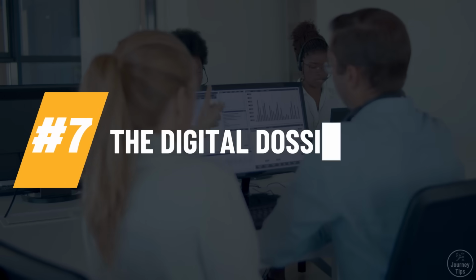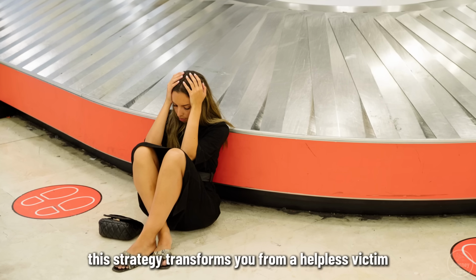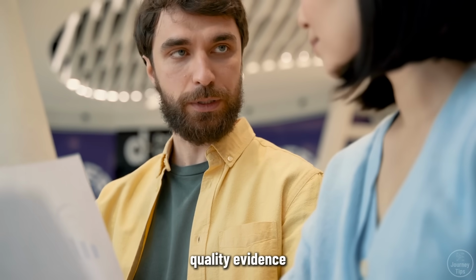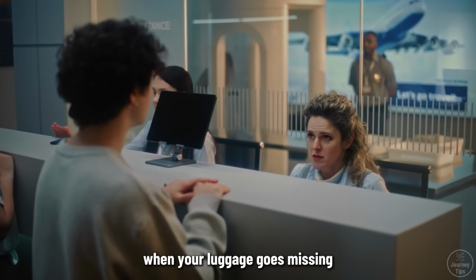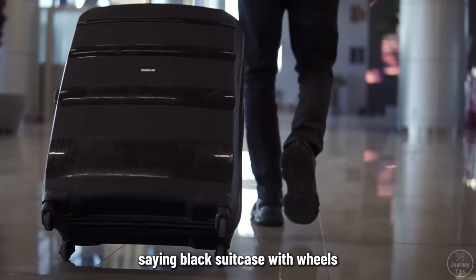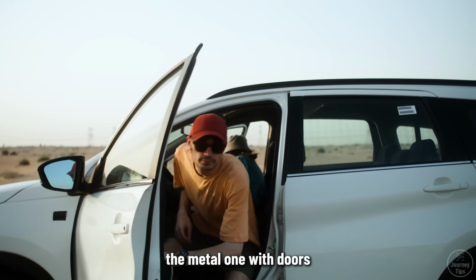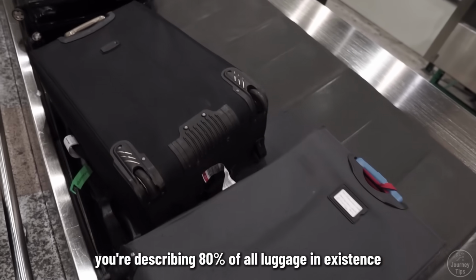Secret number 7. The digital dossier system. This strategy transforms you from a helpless victim into someone who provides law enforcement quality evidence that speeds up bag recovery dramatically. When your luggage goes missing, airline staff will ask for a description. Saying "black suitcase with wheels" is about as helpful as describing your car as "the metal one with doors." You're describing 80% of all luggage in existence.